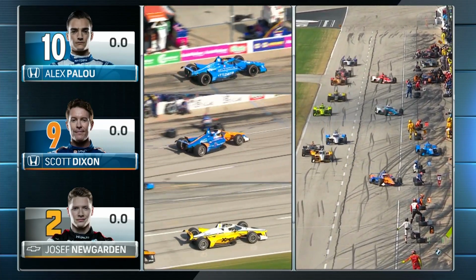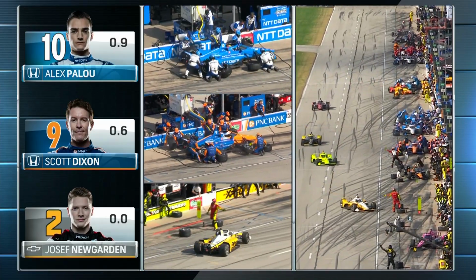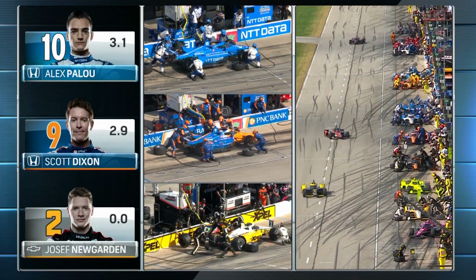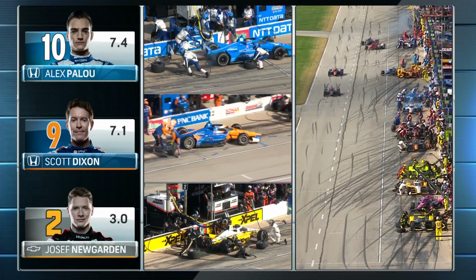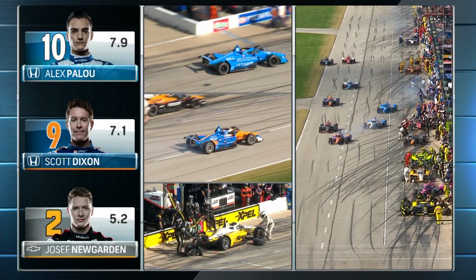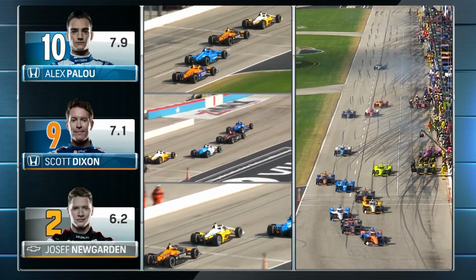Here we go, Marty. Here come all the leaders to pit road, Lee, and this is going to be tight. 129 to go to make it on one more stop, but they'll all try from here. Scott Dixon and Alex Palou obviously very happy with their cars. Joseph Newgarden had an interesting comment at one point, said, I feel like I'm low on power. The team said they were going to check into it. We'll see who wins the race on pit road, and it was tight.